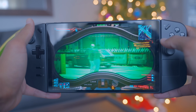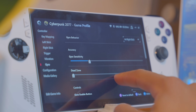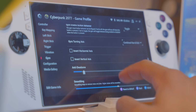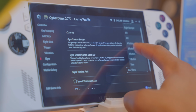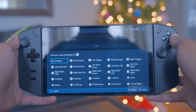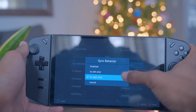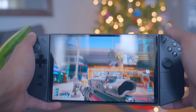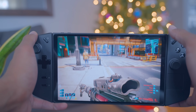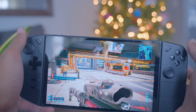Now, although the Legion Go does have gyroscope support, I do give a nod to the ROG Ally, because on the Ally, you can actually tweak the sensitivity of your gyroscope, and you can assign it to one of the buttons on the back of the console. But here on the Legion Go, it's a little bit limited in that you can turn it on, and you can have it assigned to left stick or right stick, or just completely off. And so although that does work, you're sort of forced to have gyroscope support on at all times, as opposed to being able to press a button and then toggle it on and off like you can on the ROG Ally.